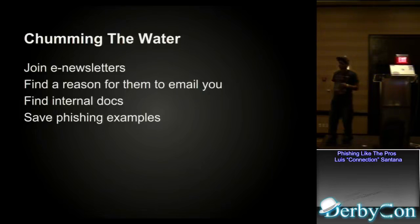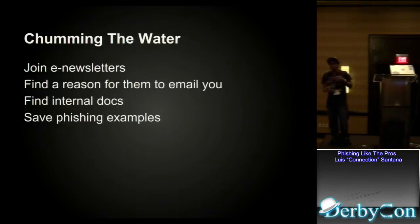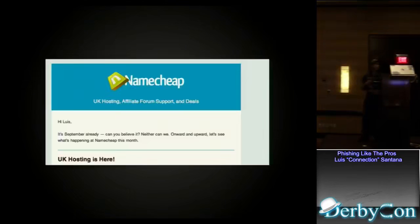So save phishing examples. Those that I showed earlier, I probably wouldn't bother saving, but definitely save stuff that looks good. There's always research blogs and whatnot that are posting about malware that's being spread. So check out what people with phishing campaigns on a more attacker-centric side are doing. How are they getting their malware installed? What are they doing that's making them successful? Learning from your enemy is really cool because those guys are the real pros. They make their livelihood off that.